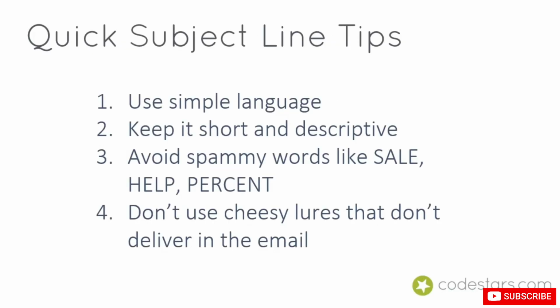Here are some quick subject line tips for you. One, use simple language. Keep it short and descriptive. Avoid spammy words like sale, help, or percent. And don't use cheesy lures that don't deliver in the email. And what I mean by cheesy lures is clickbait, by which I mean people get all excited when they read the subject line and they click open the email only to find that it doesn't deliver what they were promised in the subject line.